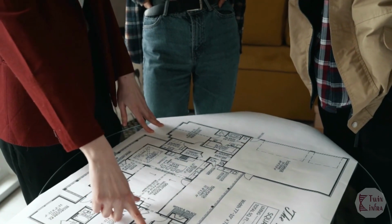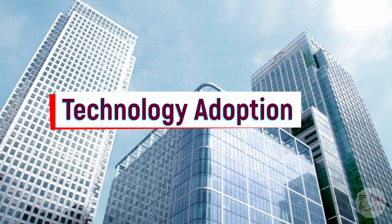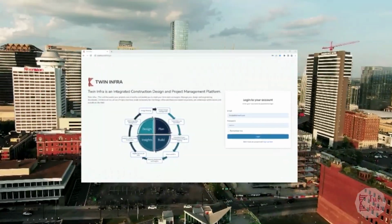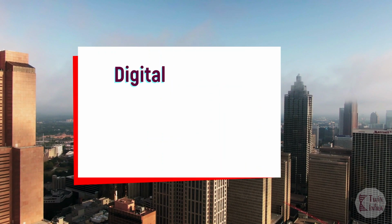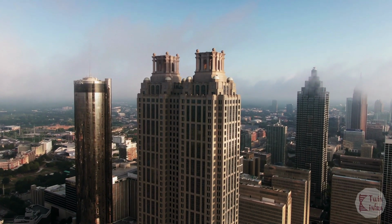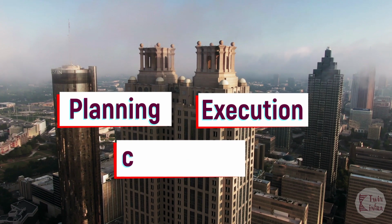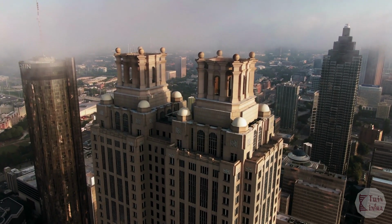Although the construction and building industry is 10 times larger than manufacturing, it still falls behind in technology adoption. Introducing Twin Infra, a platform that integrates the industry best practices like building lifecycle management, digital twin, and common data environment into a single platform that will help the construction professional in design, planning, execution, and handover to work seamlessly and collaborate to reduce wastage, cost, and time overruns.